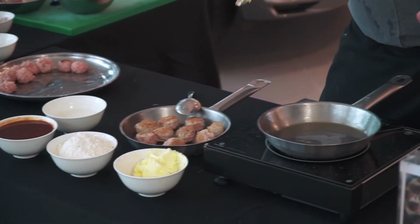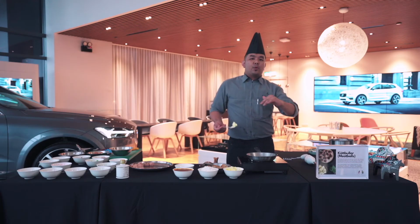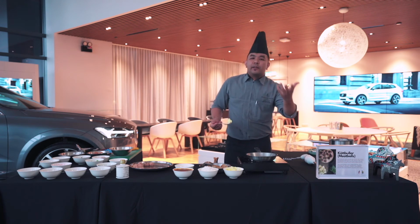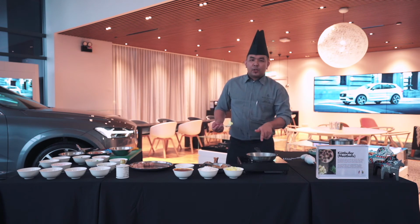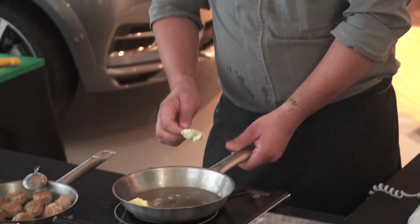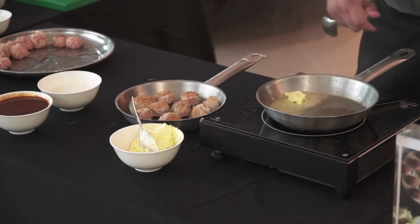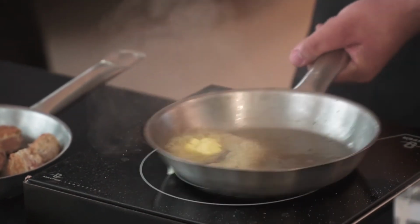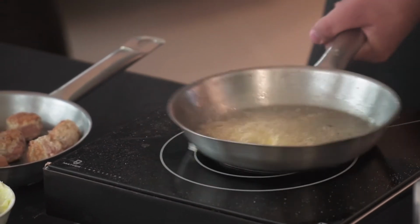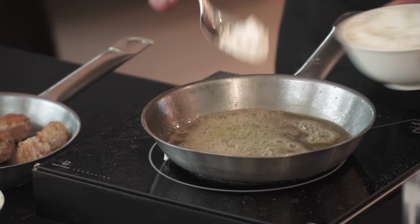Add in more butter. Why we want to use back the same pan that we seared the chicken in is because we don't want to waste the flavor from the chicken that we seared earlier. So this will give extra flavor in your sauce. So another teaspoon of butter. Okay, let the butter soften, and then one teaspoon of flour.